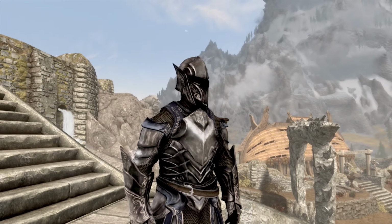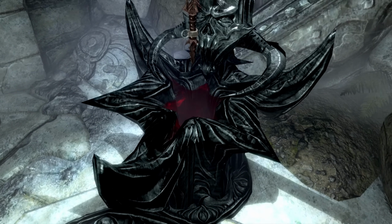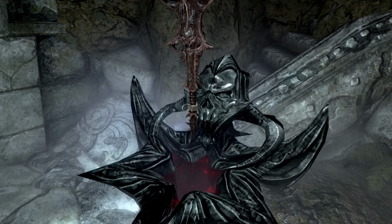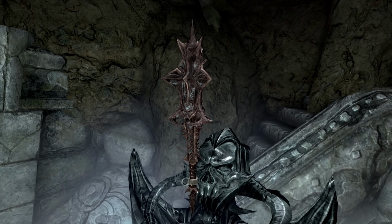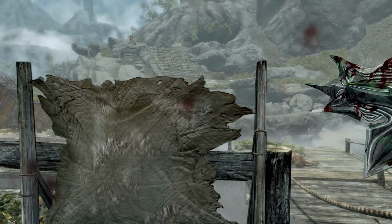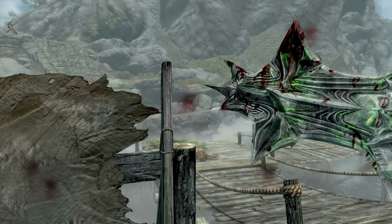Last but not least, we have potentially the vilest artifact of the lot. This is the Mace of Molag Bal, and it is the perfect representative of its namesake, the Daedric Prince of domination and enslavement of mortals. This mace isn't pretty by any stretch. It is covered in sharp spikes, it glows an ominous green, and even has the horned skeletal visage of Molag Bal himself engraved into the head of the weapon.